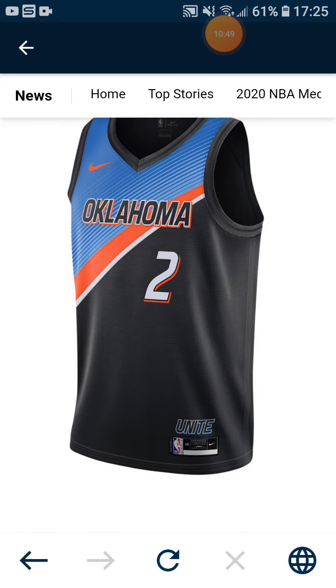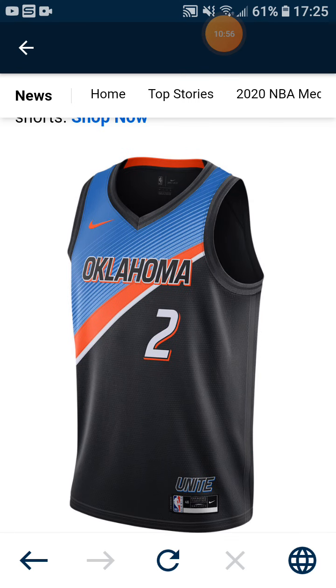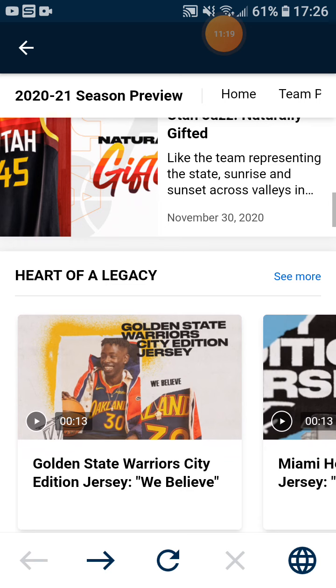I'm honestly about to give it though a 4.1 star because there's a lot of other cool jerseys. To be honest with you here, this one's pretty cool, but in my opinion, it doesn't top too many other jerseys. So don't fight me. I mean, it's just my opinion. You can have your own opinion.